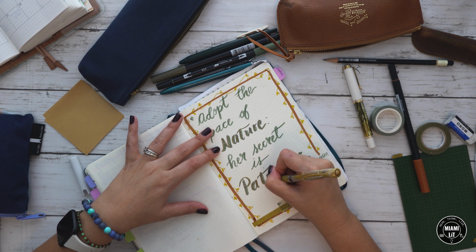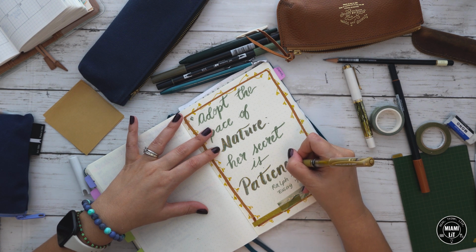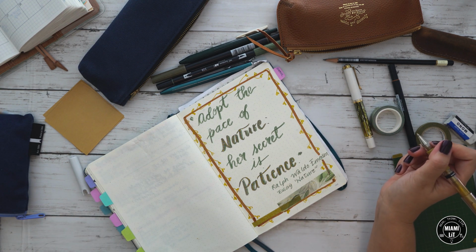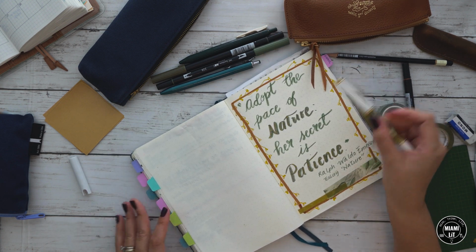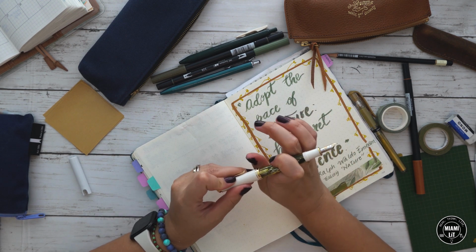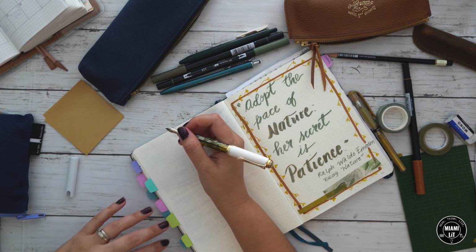If you bullet journal, let me know what your process is like at the beginning of the month. I always enjoy seeing how other people go about it. My husband has a very different approach to his bullet journal. He only uses a black pen and lists out the month in the traditional bullet journal way, and that works for him. But for me, I like a little more interest on the page.